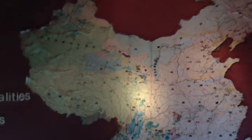the Kazakhs, is that? What is that? The Salar, Dongxiang. That was Fugan. You can see where they're scattered all over China.